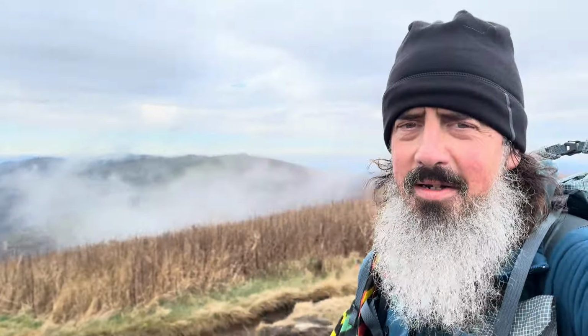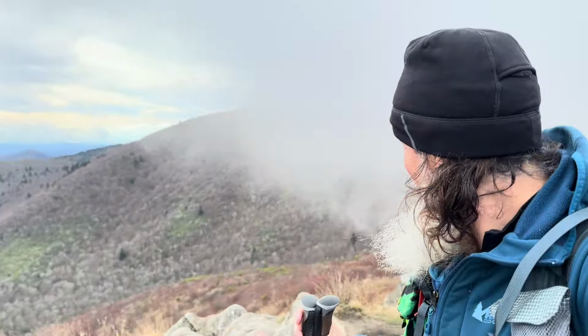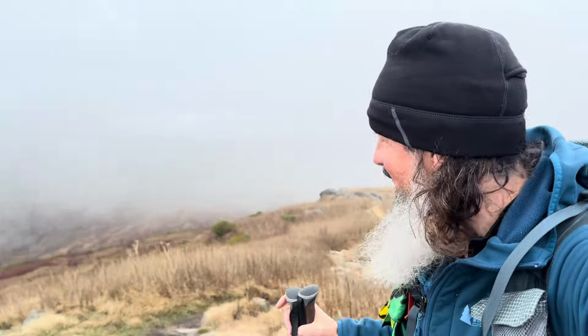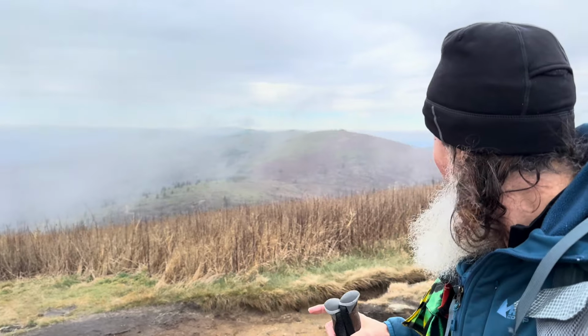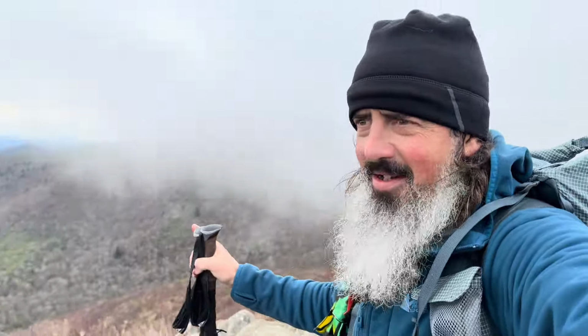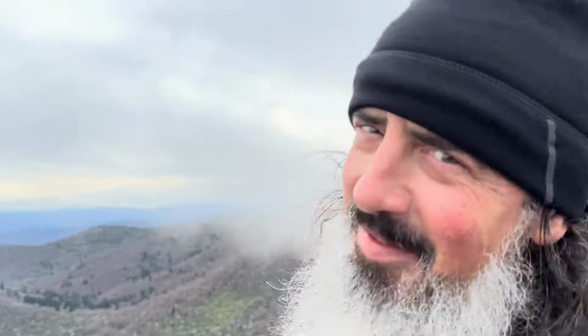Standing on the summit of Tennant Mountain, the second 6,000 footer with epic views. Some clouds rolling in, but I think we're gonna catch the epic views before that happens. Clouds rolling in fast there. Oh, it's still epic though, isn't it? Oh, wow. I love this area. Very reminiscent of Grayson Highlands right there. And Tennant Mountain is in the bag.